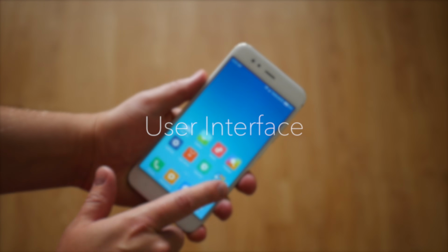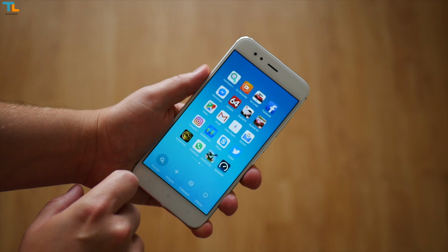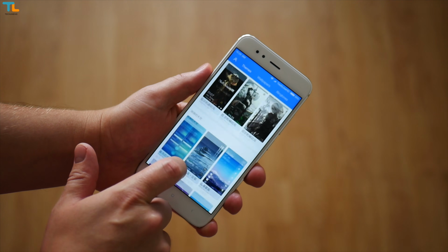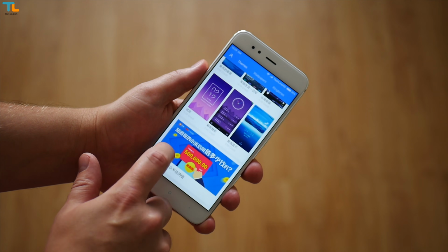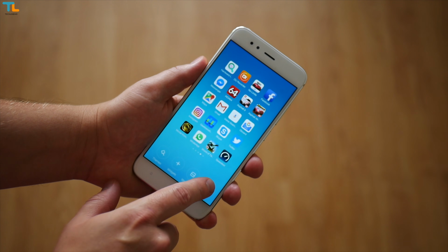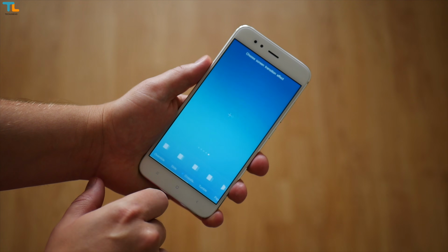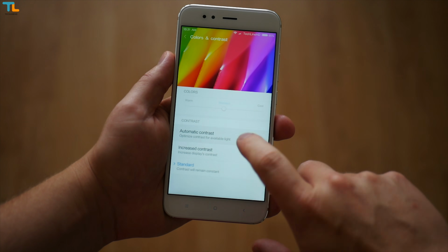As far as user interface goes, my Xiaomi Mi 5X shipped with a Chinese ROM, so I had to install the Google Play services, but it takes just one minute to do that. The phone runs on MIUI 8.5, which is built on top of Android 7.1. As usual with Xiaomi phones, there are plenty of features and customization options. We can tweak a lot of settings, change themes and wallpapers, and customize the buttons, the LED notification light, and so on and so forth.